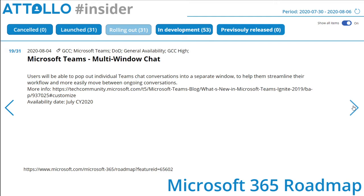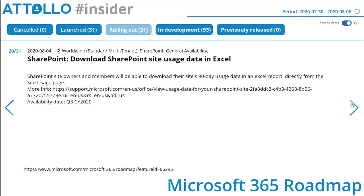Microsoft Teams multi-window chat. So users will be able to pop out individual Teams chat conversations into a separate window to help them streamline their workflow and more easily move between ongoing conversations. This is great. This is something we've needed for a long time. The amount of times I'm in a Microsoft Teams call and I need to go and reference a document in Teams as well, and it takes me away from the experience. It's very frustrating. So I'm very happy to see the breakout of multiple windows here.